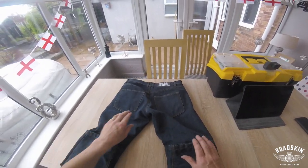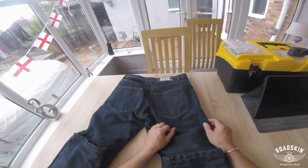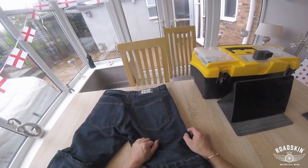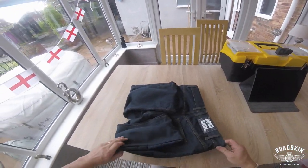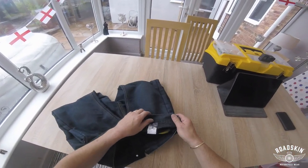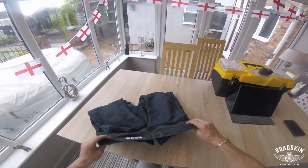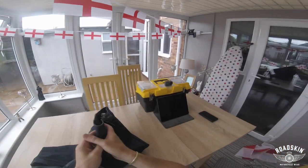Quite a few of the bikers were saying, why haven't you got proper jeans on? I said, these aren't proper jeans. So I turned around and showed them my Roadskin. And they said, oh, okay. Then I started knocking on my knees, and I explained the Kevlar to them. I was amazed how good they looked. They thought they were normal jeans, because they're that lightweight. They're not thick and cumbersome.